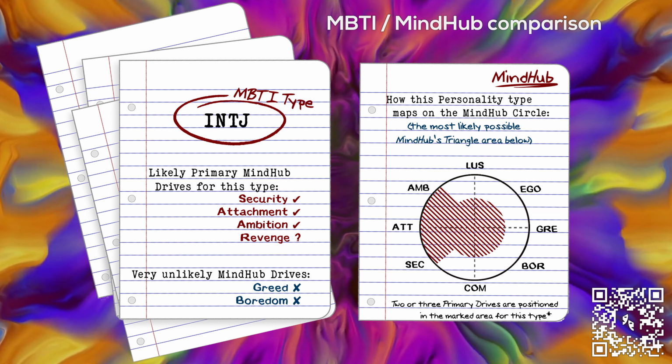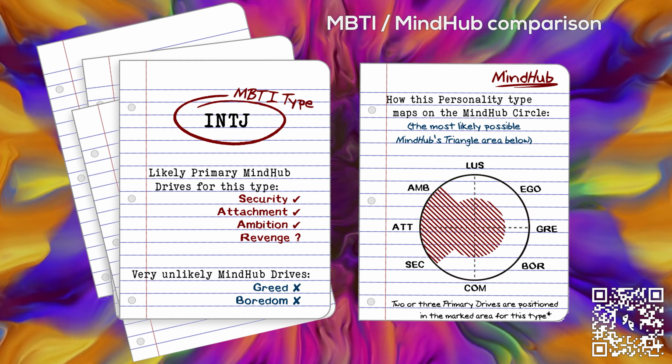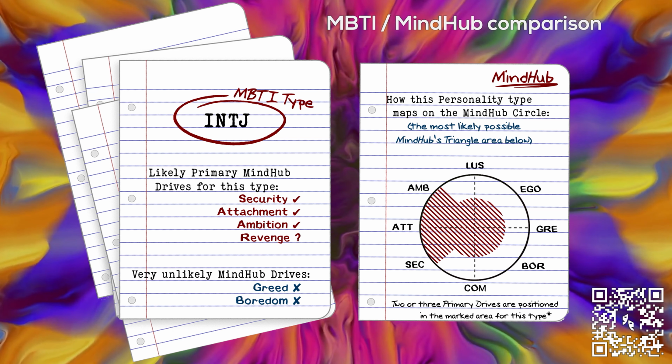INTJ are introverted, intuitive thinking judgers in the MBTI. 16 personalities nicknames them the mastermind. By stereotype, they are considered the most strategic of personalities and in memes are often portrayed as chess masters.